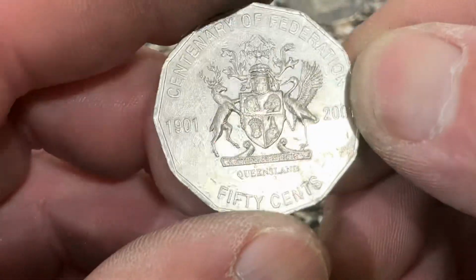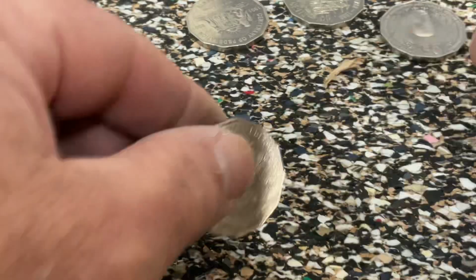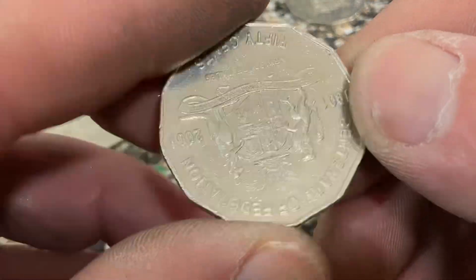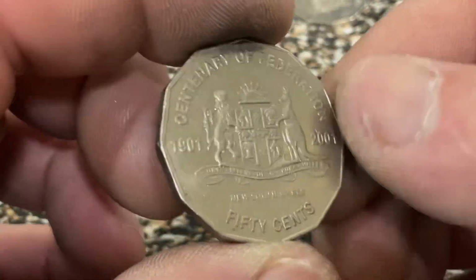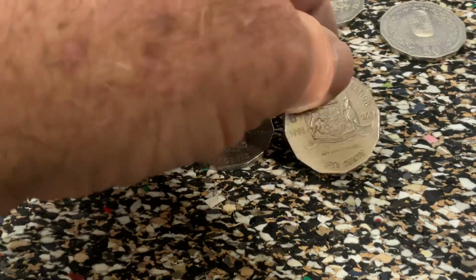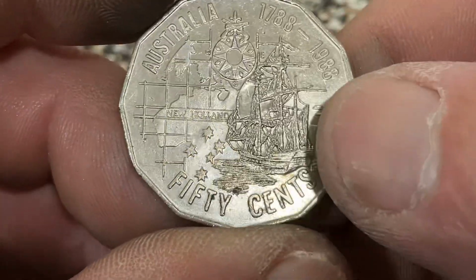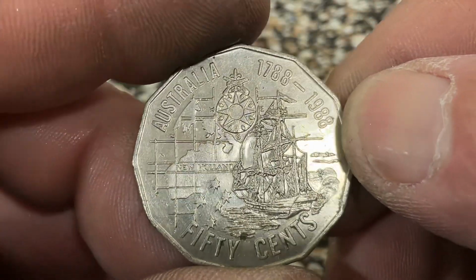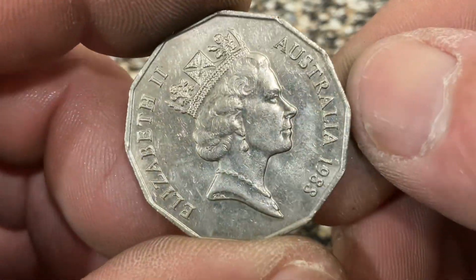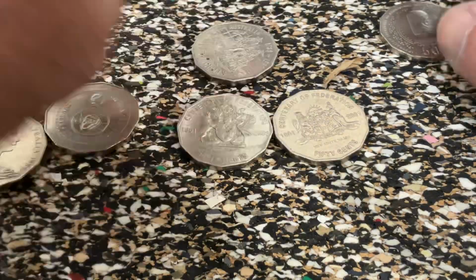Centenary of Feds we got. Nice Queensland. Pretty good nick. New South Wales one, pretty good nick, no green. That's the main thing. Very nice tall ships. That's just got a bit of black there. No green anyway. But it hasn't got the dot between the eights, which is a shame.